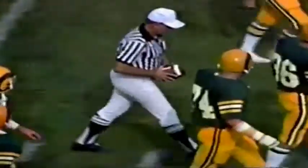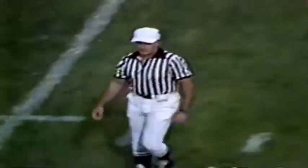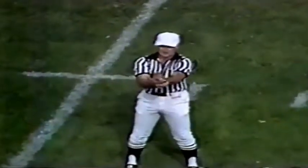This could be a big break for the Aztecs right here with 2:55 to go in the third quarter. There's defensive holding.